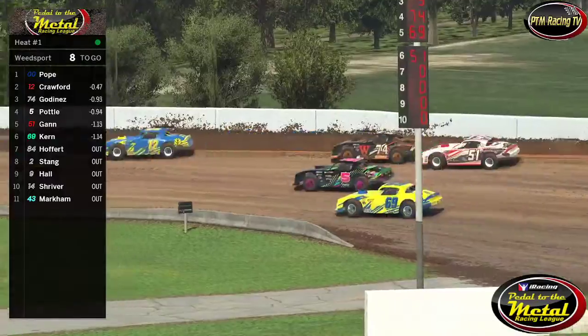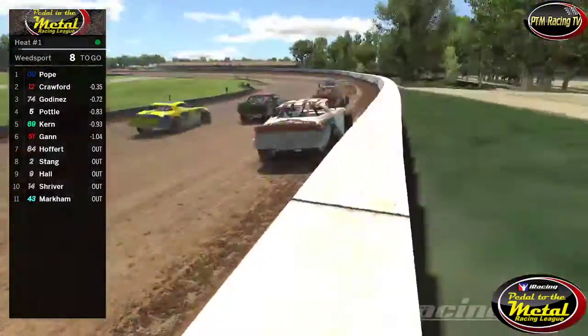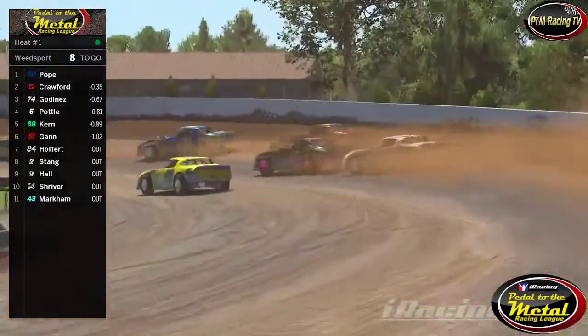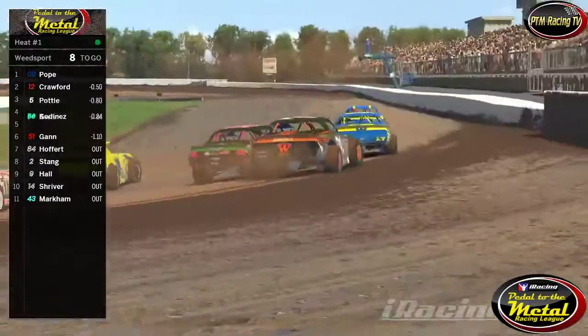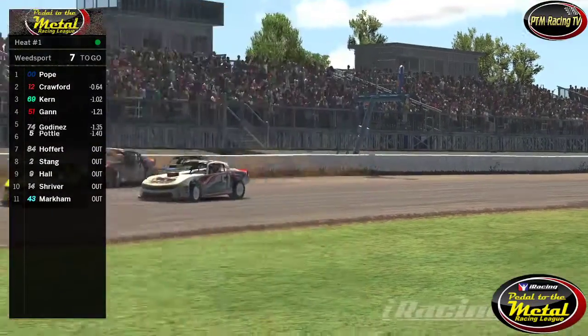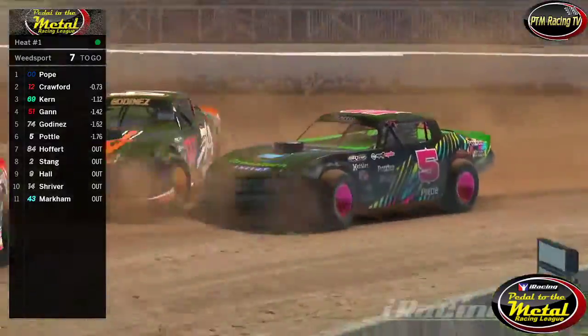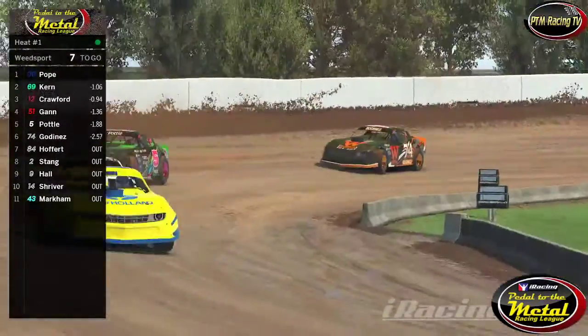Right out of the gate, Derek Pope will go swinging it up high side. 3 wide right behind the field here as the pack starts to come into a full-fledged attack. Chantel Throttle Bottle trying to hold the middle line there while you see the 69, Nick Kern, going to the extreme bottom end. And you can just see how tight this track is already. More trouble there for Joshua Godinez in the 74. Godinez getting a big lick and a half there from the 5 and nowhere to go for either one of them.